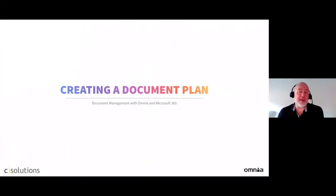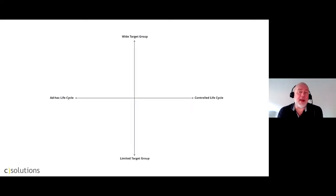But let's start here then with creating a document plan. And I would say that when starting the work with a new intranet or with a new document management solution, it's really important to start with some kind of information architecture. So we often use this model with 2 dimensions. The first one here is about if the information is treated or should be treated in a less or more formal way, a less or more controlled way. And the other dimension is then the size of the audience. Who is the target for this? Who is the target audience for this type of documents? Is it a wider target group, perhaps all employees, or is it a more limited one?